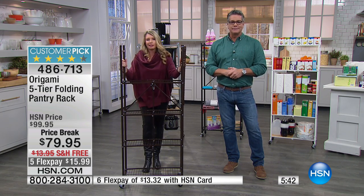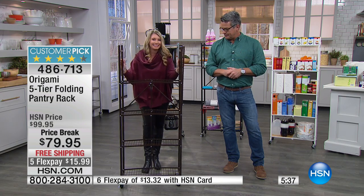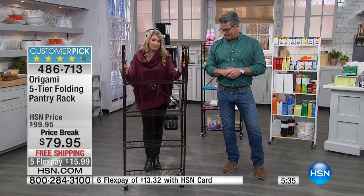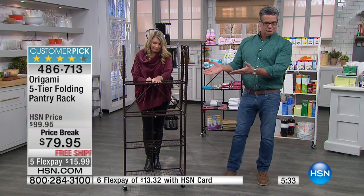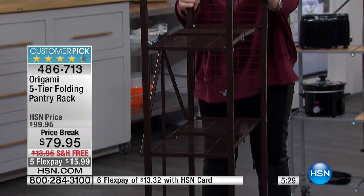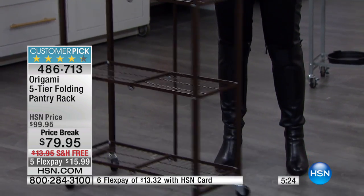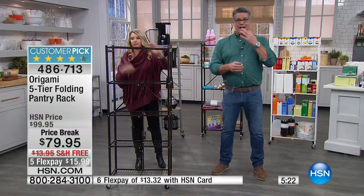Right now, they're mostly in crates and sitting on the floor, and they need organized, and I've been looking for the smaller one that would fit in a space like that. That's exactly why I'm buying it too, Donna, is that I don't have a big space, so you're going to be able to put 30 pounds on each shelf, so it'll be perfect for her stuff. Thank you, Donna. Happy New Year to you.